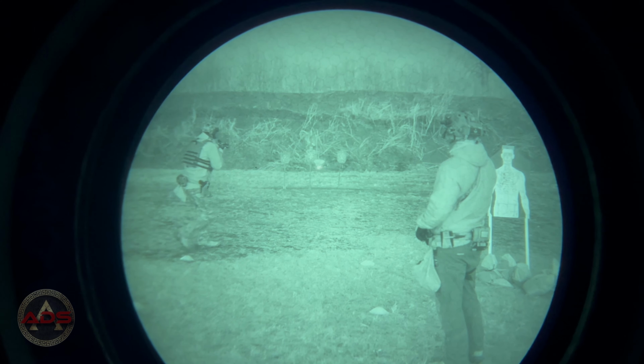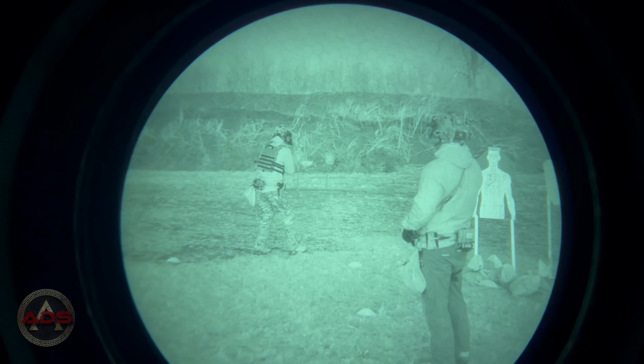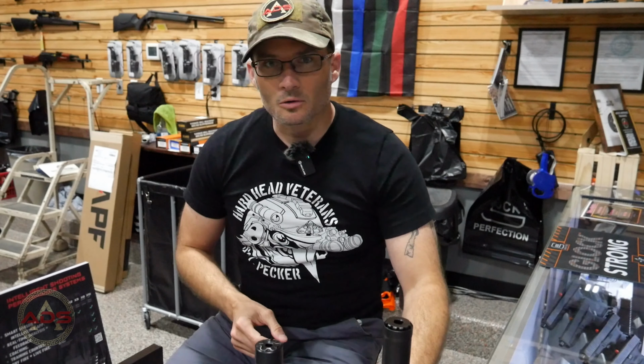Well, you can't just walk into a store and just buy a suppressor. And a lot of you probably know that there is a bit of a process, but maybe some of you think it's just a little bit overwhelming to go through that process. Well, I'm here to tell you it's actually really, really simple, and you're just going to do that in a few easy steps.